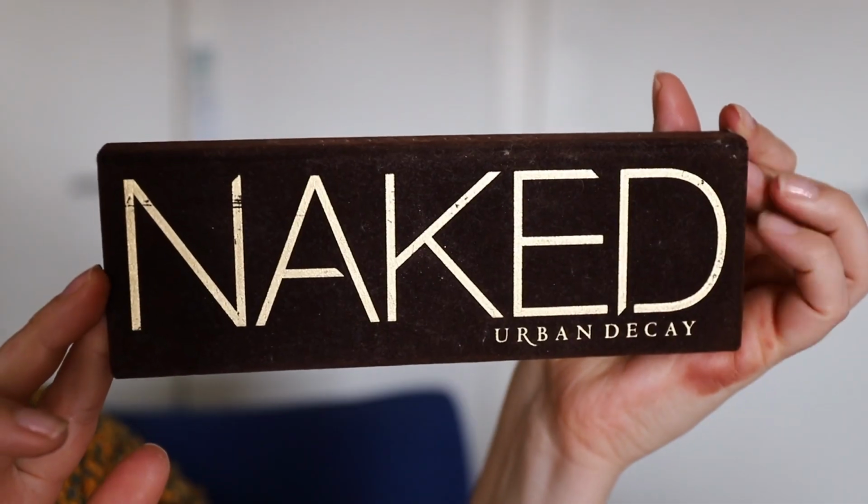All right, let's start with the original and, in my opinion, probably the best that has been discontinued. A lot of these first rounds, so like Naked 2, I think Naked 3, and the Naked Smoky, which is technically like the Naked 4, I think these have all been discontinued. So this is that felt packaging that some people like, some people hate. I actually feel like it holds up fairly well. It's quite lightweight, it's easy, and it's fine. It's got a little piddly mirror that doesn't do anything.